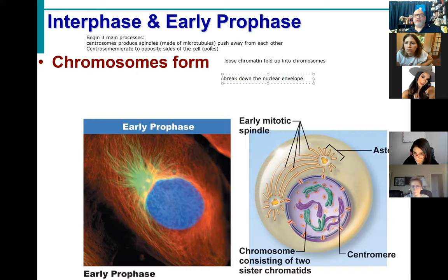So notice when we look at this fluorescent image, we can clearly tell the difference between interphase and early prophase. We can start to see how there is some irregularity. We can start to see the chromosomes that are forming. We can see that the centrosomes are starting to move away from each other. There's two of them, they're moving away. But notice while there's chromosomes, they're all still tightly compact in the nucleus, in that nuclear envelope.